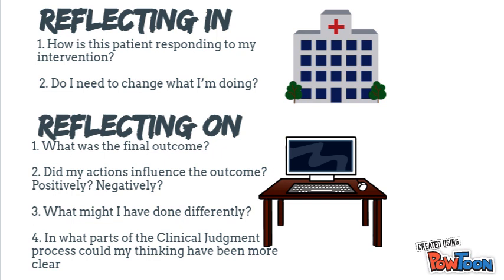Reflecting in, questions would look like, how is the patient responding to my intervention? Do I need to change what I'm doing? This happens in the clinical setting. Reflecting on, what is the final outcome? Do my actions influence the outcome positively or negatively? What might I have done differently? In what parts of the clinical judgment process could my thinking have been more clear? This happens more at home.